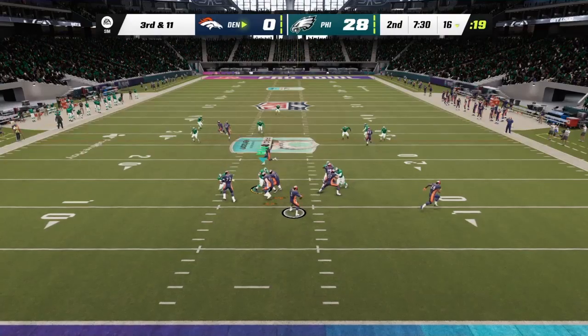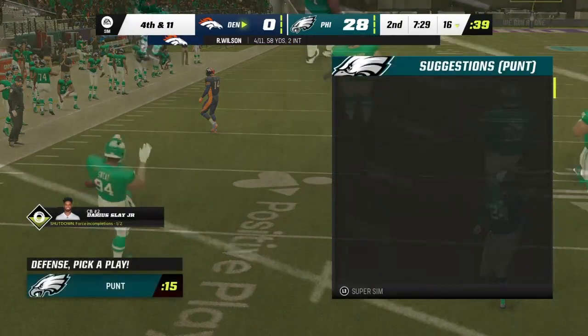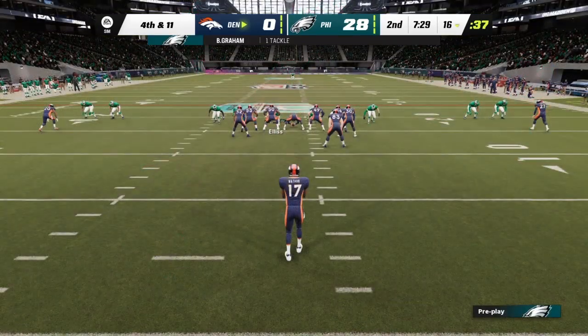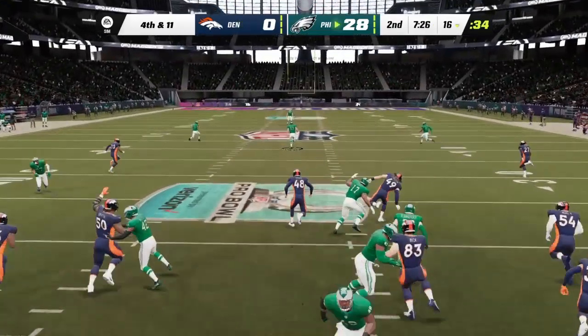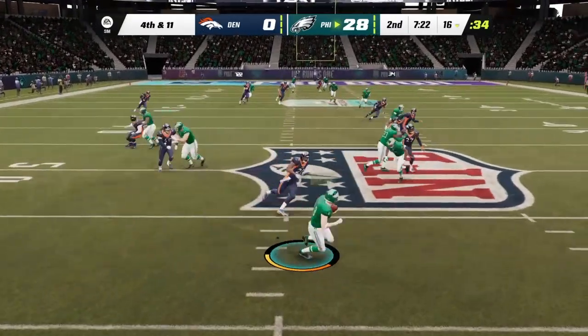Now Wilson. And that is incomplete. So another incompletion there. He's hitting on fewer than half his pass attempts in this one, and that is not a winning formula. Yeah, so let's make sure we give a little bit of credit to the defense here. They've given him a lot to think about, a lot of different looks, and he seems a little bit confused trying to complete passes.